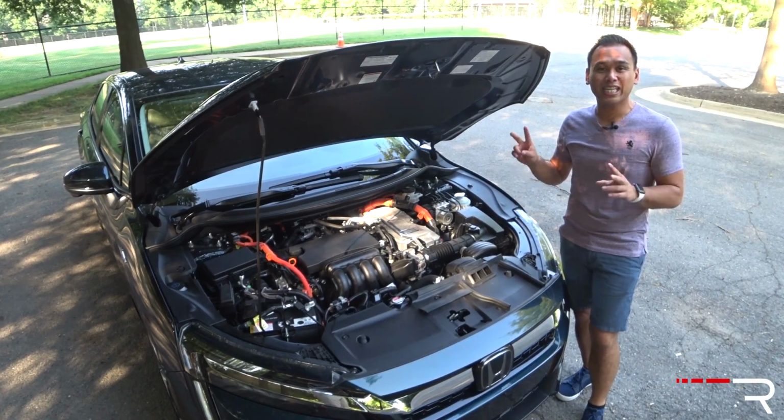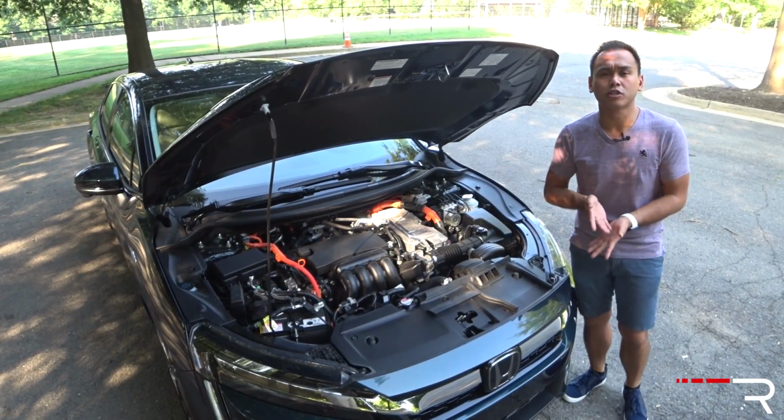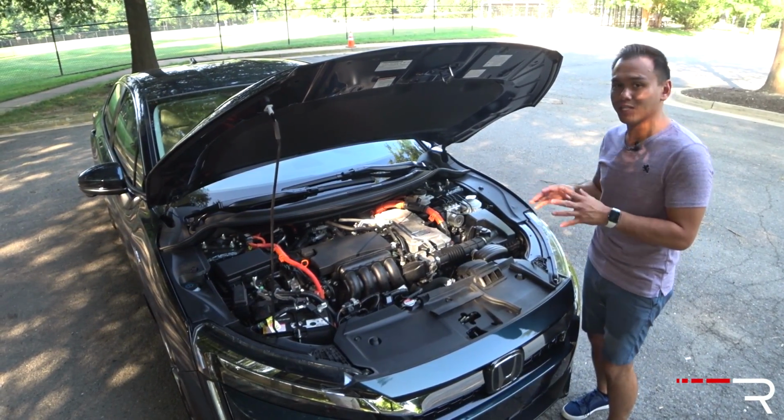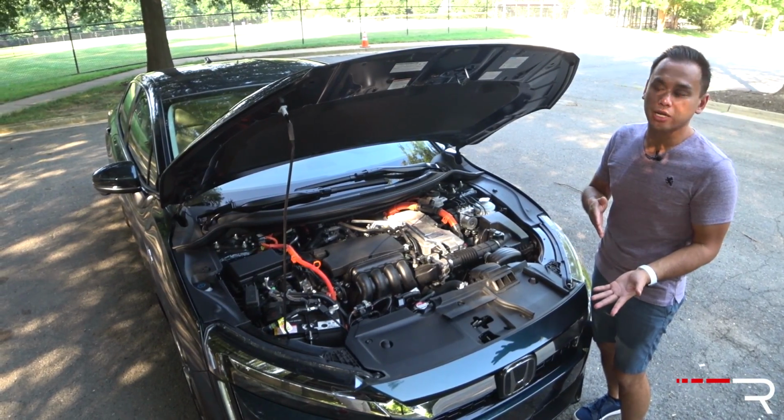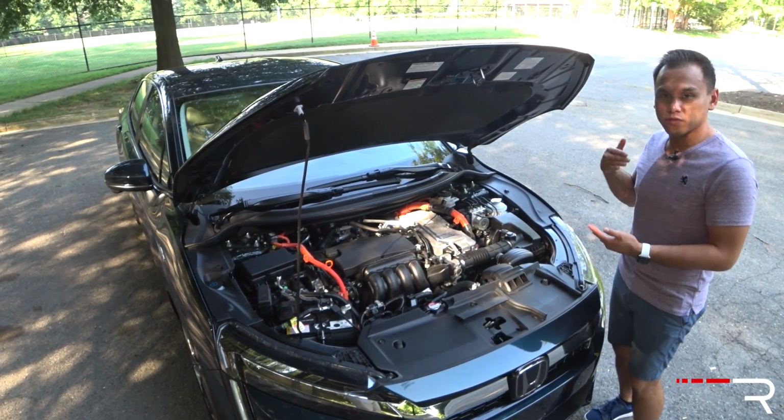Now, it all goes out through an eCVT. Honda likes to call it a direct drive transmission, but it's not. It's technically an electronic CVT. It feels like an electric motor, kind of like how the Insight drove when I drove it, so it has very instant torque.